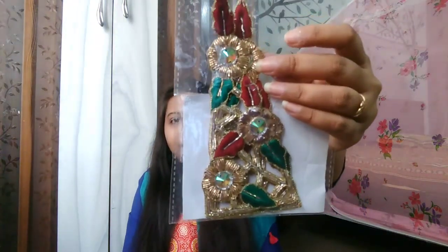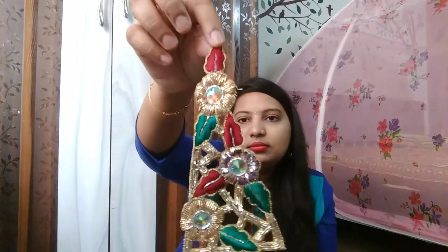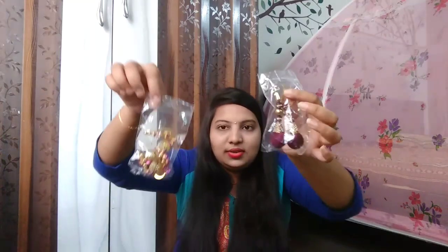And in the same shop, I picked these patches. It has some maroon, green and gold color, and it has stones, multicolored stones. And these two packets for just 120 rupees. It's for 150 rupees. These two packets are for just 120 rupees. And in the same shop, I picked these two things.